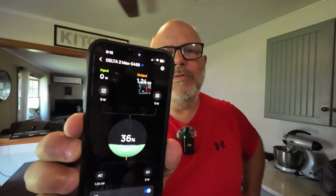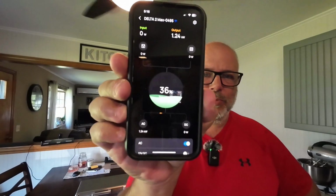Now, right now it says we're drawing 1.24 kilowatts. So it's 1,200 watts with everything that's hooked up. Toaster's probably drawing 1,000 of that. And we're down to 36% with 33 minutes left to go. But that number will go back up as soon as this thing's done toasting. So let's see where we're at in a minute.